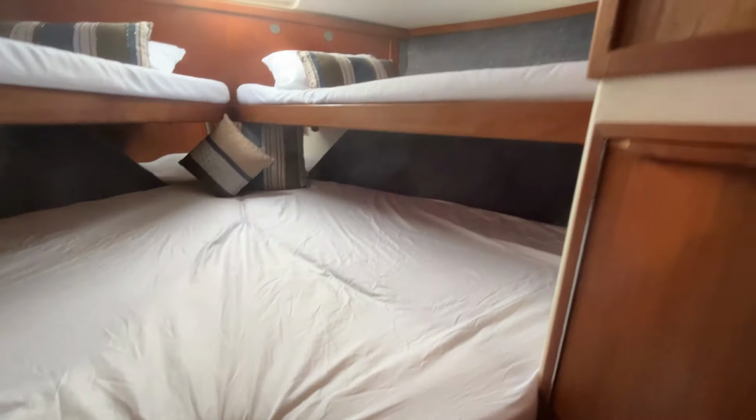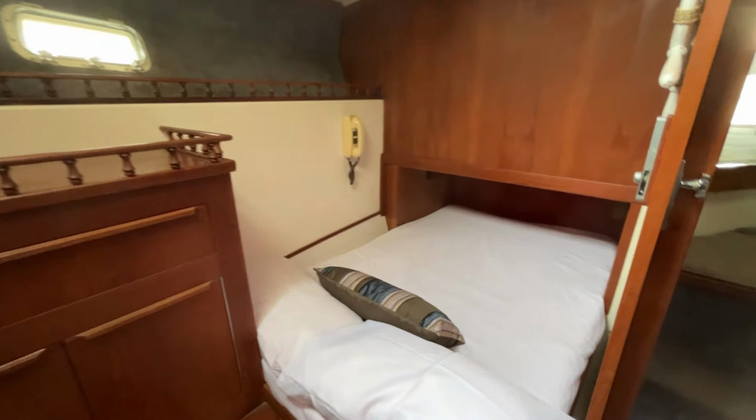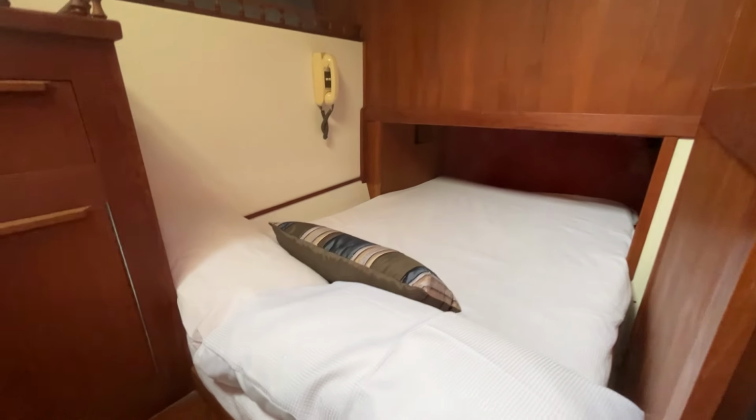So there's one just there, and there's a second just there, and you can see how that infill works just there. It sits on those 2 rails. Okay, I'm just going to jump up and swing around and show you what is the larger cabin. I suppose you could call it the owner's cabin, but they're both good cabins.